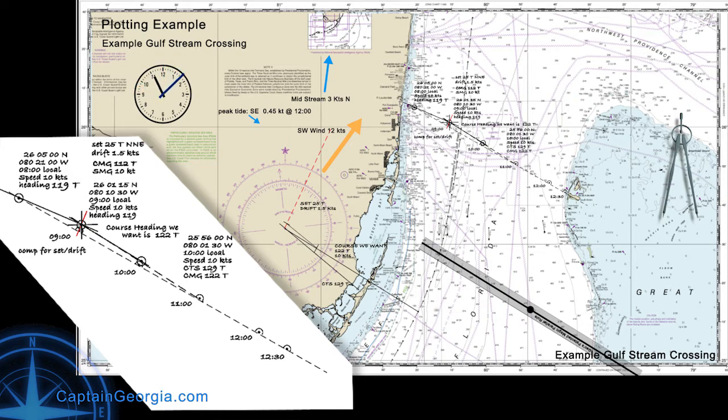11 o'clock rolls around, we take the fix, and it looks like we are right back on course and on time and on our expected DR position of 25 50 30 north, 79 51 30 west, 11 o'clock, speed of 10 knots. Our heading was 129 true, and we're back on our original course. At this point, because we know the Gulf Stream is pretty mild here, there's not a lot of push north, we want to change back to our original 119 degree heading, which we'll do.